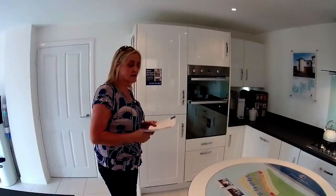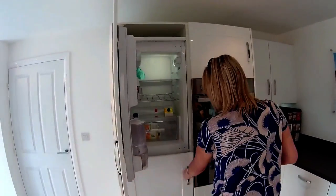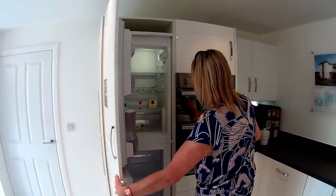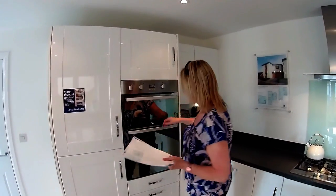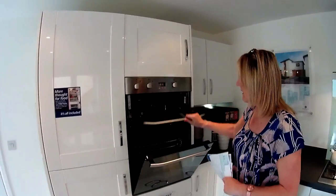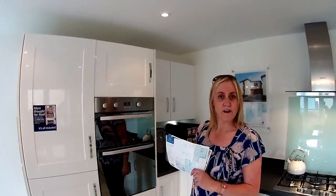Okay, so let's take a look at this kitchen then. We've got a freezer. Now, everything is built in. And everything is included. So here's your oven. Lovely mirrored effect on that oven. It is contemporary. You wouldn't want to get finger marks on it though.